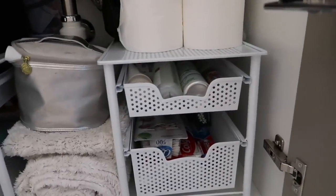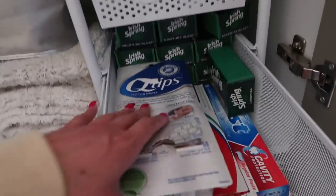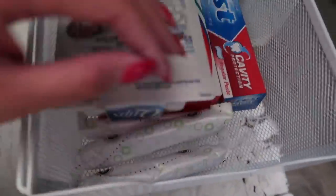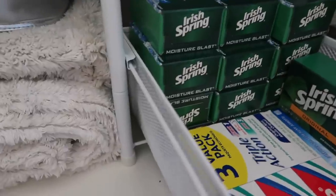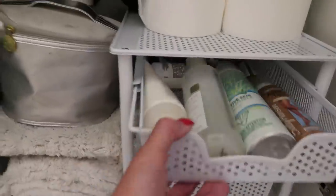And then on this side, on the bottom here, I have all my soaps, my Q-tips, toothpaste, tampons. I only have three right now. I need to buy more. I like how the soaps stacked so perfectly. Look how beautiful that looks, except for this one extra one right here. I have literally 4 times 3, 12. God, I literally have 13 bars of soap. What's wrong with me?